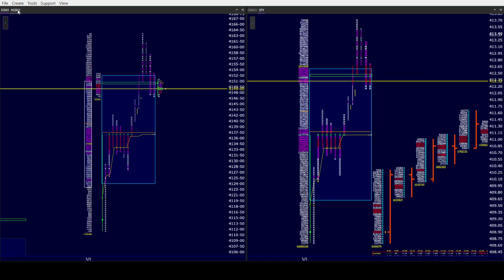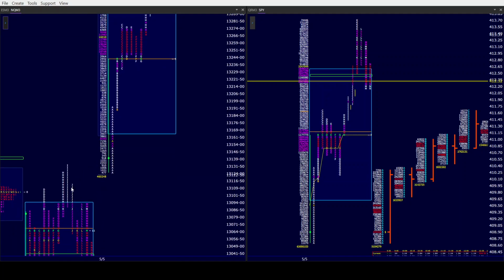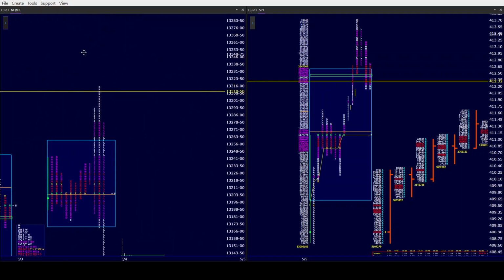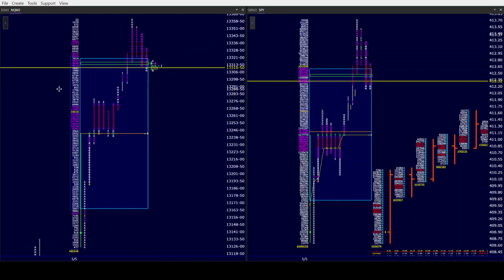NQ goes out with a triple distribution day. They gapped today very small and filled it, so they don't hold the gap. They have single prints in B, and then they have these sets here. So it's a triple distribution day. They did get Fed day high and closed right around it.